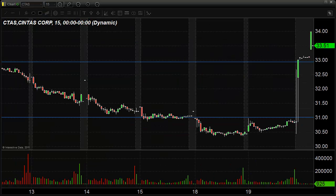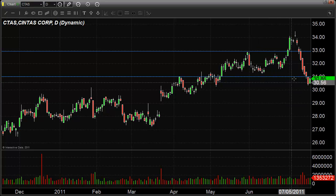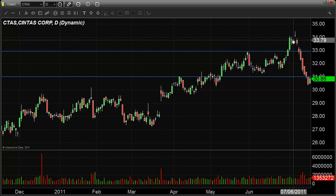First, we have CTAS, Cintas Corp. You can see here that we're gapping up over 33.50. Probably going to open between this 33 and 34 range. Let's take a look at the daily chart. So you can see here that it closed down at 30.86 yesterday. We're going to be opening up in this area right in here, possibly in this 34. I would look to short this back into the gap. So we're going to fade this back into the gap.